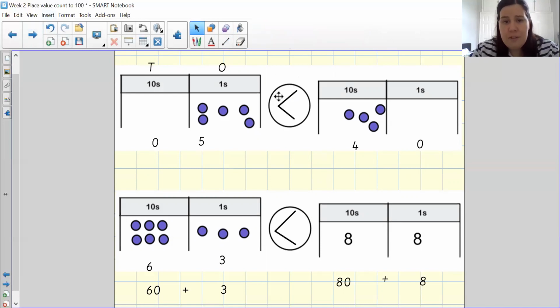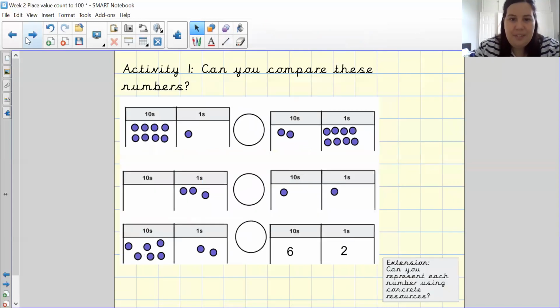And as you can see, I haven't drawn any teeth on my greater than and less than. I know we've learned it as crocodiles, but please make sure you are just doing the lines this time. We are now moving on from drawing images onto our greater than and less than.